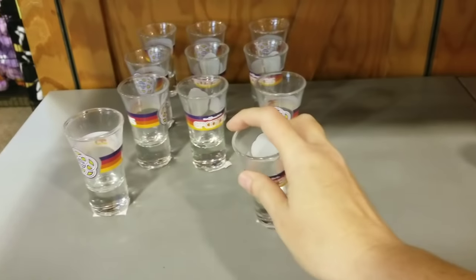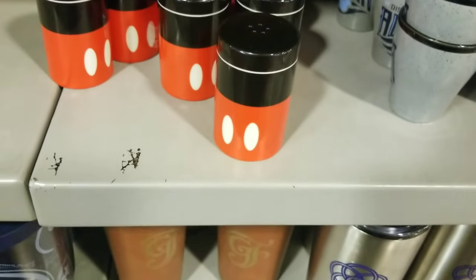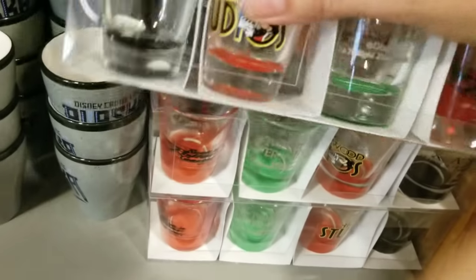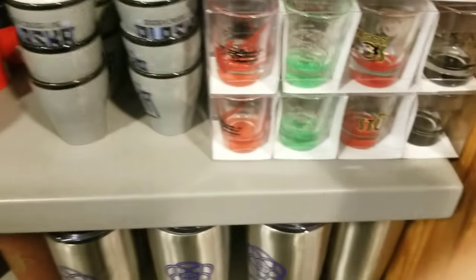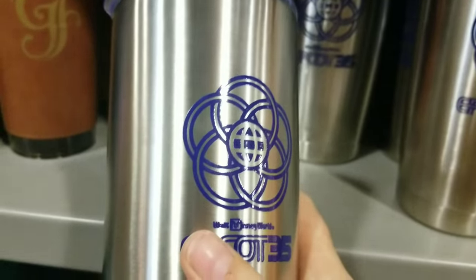Epcot 35 is $2.99 still. $4.99 for the Mickey Mouse salt shakers. They also have this one, $4.99. The shot glasses, or as they ring up, toothpick holders. That's what it says on the receipt. Look at the Epcot 35.